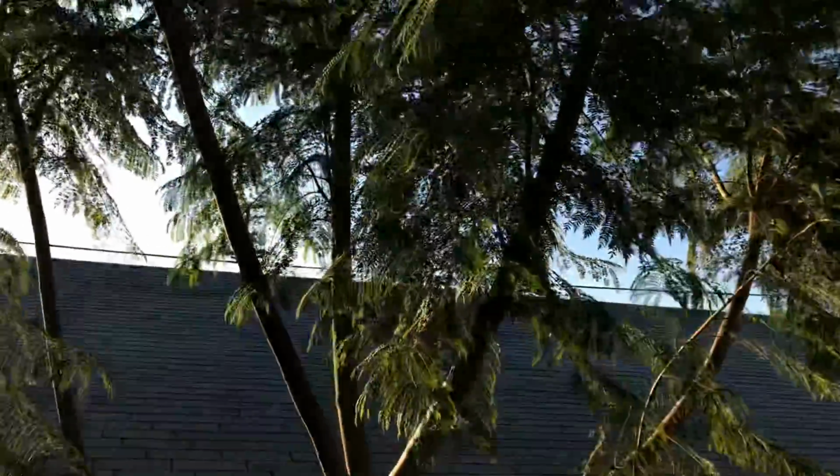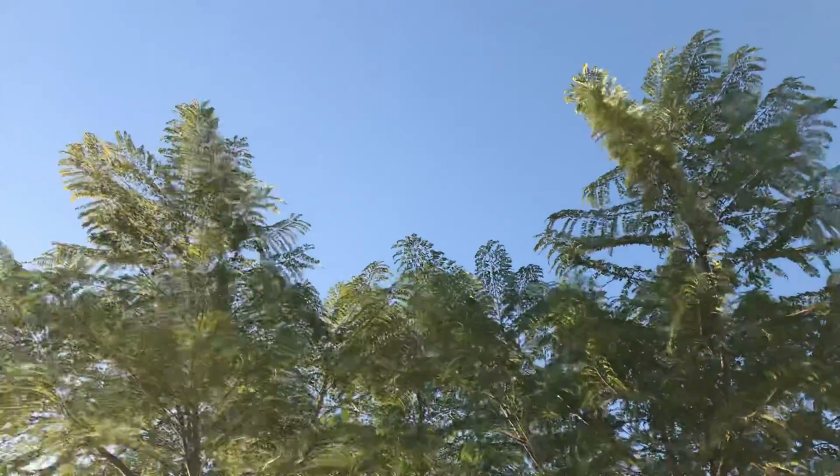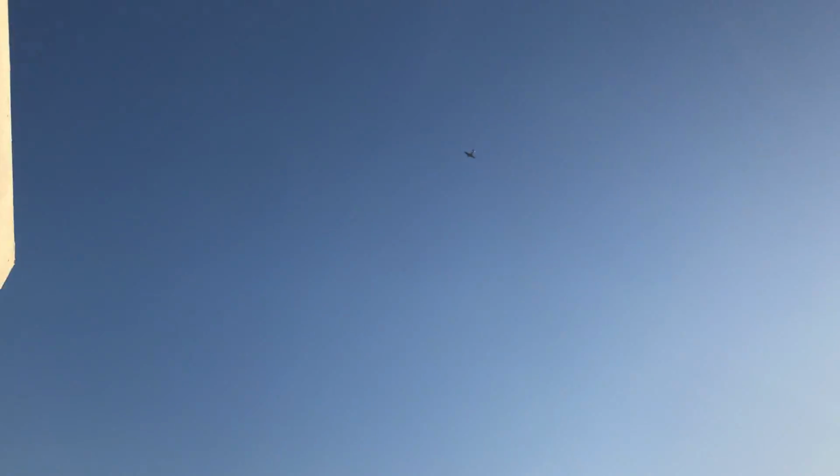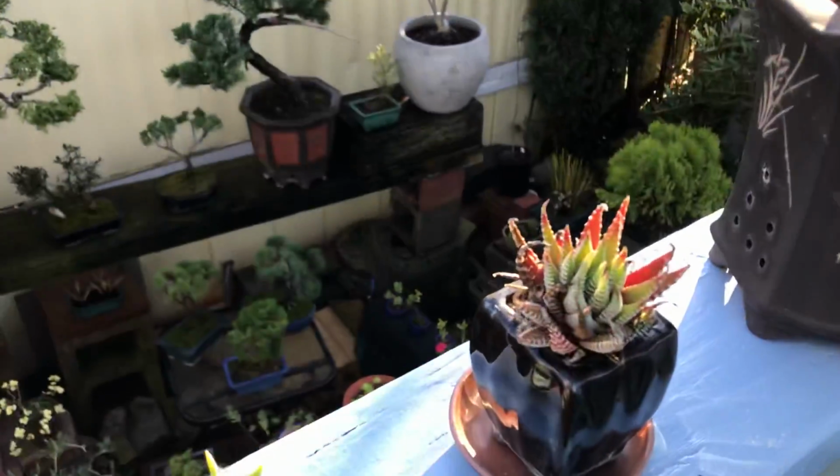There's the jacaranda tree. You see these in your hometown all the time. They're curb trees. There goes a plane. No, it's a bird. It's a plane. It's Superman. All right, I'm going to finish up here. I'm on the deck.